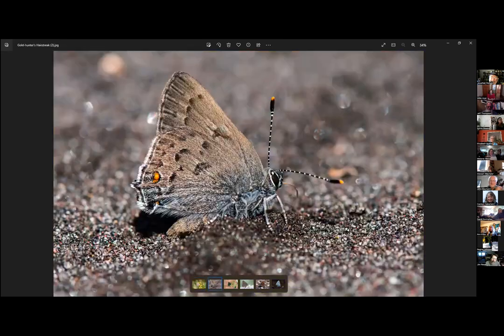Okay, and then this one is from down Jim's Way, and that was at Fish On. And click attach. That's an amazing photograph. Beautiful. I was super excited. Last year I went down and I didn't see it, and so we went back this year and it was there, and I was very excited, obviously. You've got to tell everybody what it is. It's the Gold Hunter's Hairstreak.